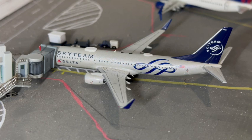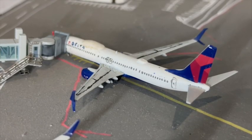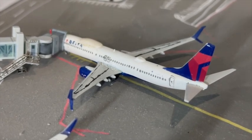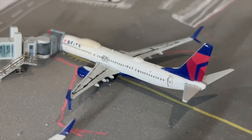Right here we have the Delta Boeing 737-800 in the Sky Team livery. This plane has just arrived in from Tampa, Florida, and will be making a later departure out to Salt Lake City. Having the final boarding call is the Delta Boeing 737-900ER. This plane is about to head out to Guadalajara, and it came in earlier from Santo Domingo, Dominican Republic.